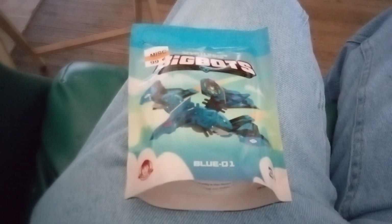This should be blue one, according to the box. Its package is blue one. From Wendy's! Ages 3 and up! Oh, man! I don't know if I'm old enough to play with this thing. I'm only 36, y'all. I might not be old enough to play with this thing. It's ages 3 and up. You have to build it? Man, that's too complicated. I might not be able to figure that out.